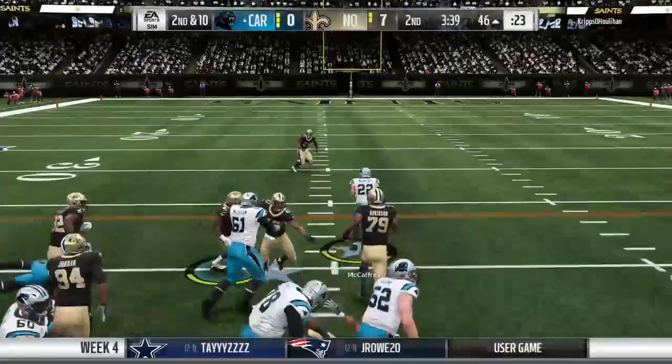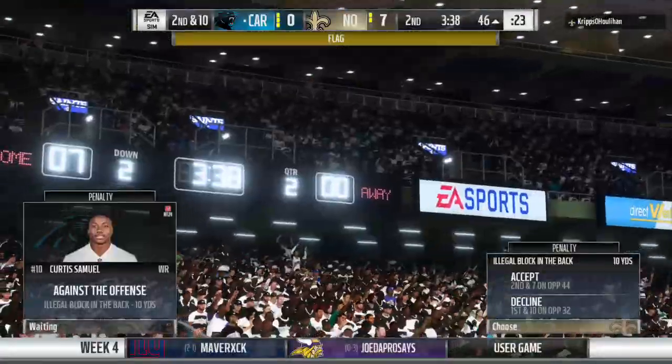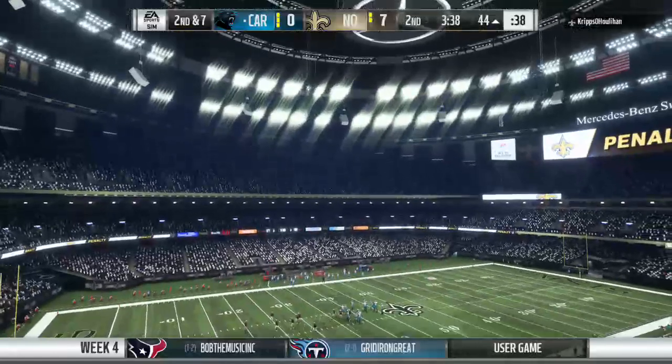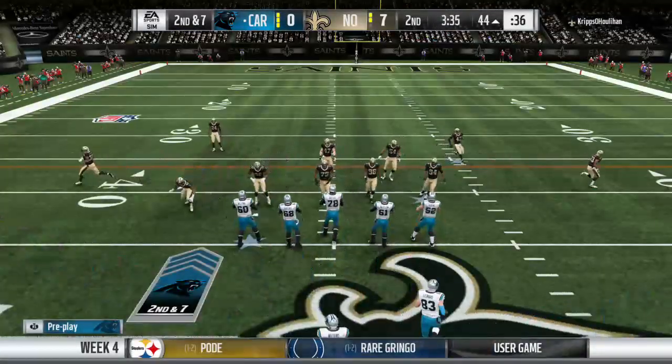On second down, McCaffrey. Oh, now he bowls him over. And he's going to be taken down here with a penalty flag on the field. So a decent gain, but all for naught on the penalty. It's too bad, isn't it? They were feeling pretty good about it. The only people celebrating, the guys who just gave up that play.